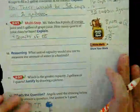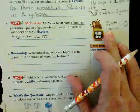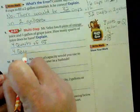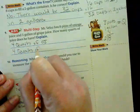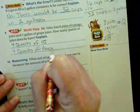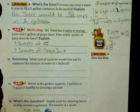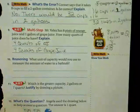Four quarts of OJ. So how many quarts are in a gallon? Here's my gallon. How many quarts? 1, 2, 3, 4 quarts in a gallon, and 4 quarts of grape juice. So 4 quarts of orange juice and 4 quarts of grape juice. He has the same amount of each.